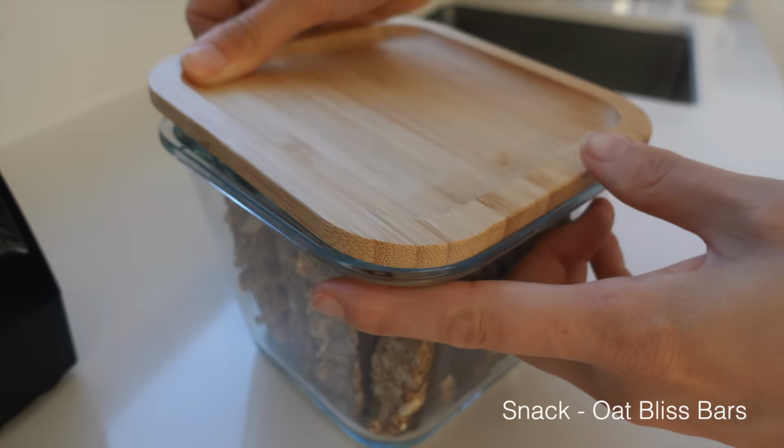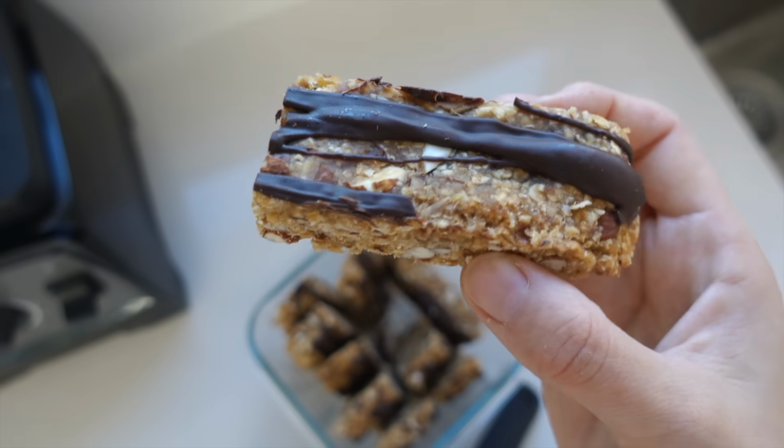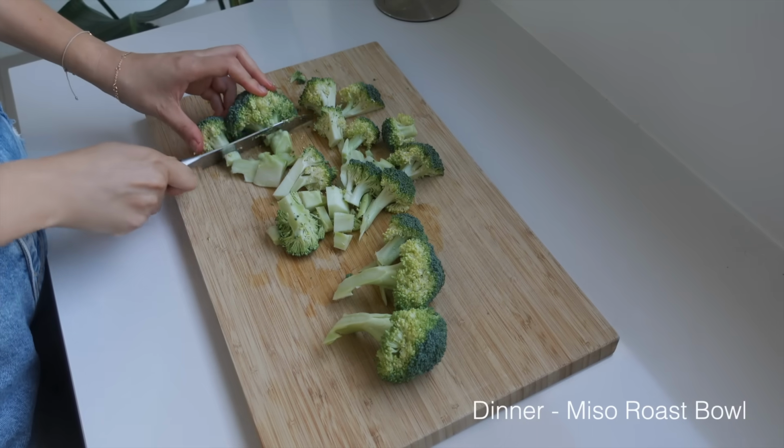For snack I'm having the oat Bliss bars. Usually I'm having 2 or 3, today I'm having 2. For dinner, I'm making the miso roast bowl with the tofu that we prepared.